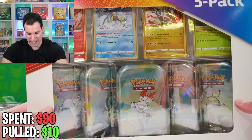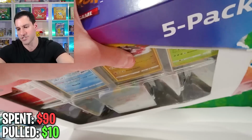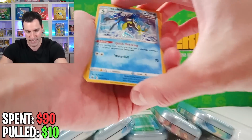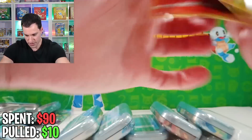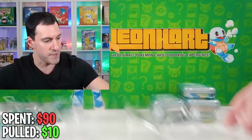Now, it looks like the promos are the same. But let's just make sure. The tins are clearly different, and we'll see if that changes. So, Inteleon, Rillaboom, yeah, so these are all the same. So, obviously you saw the prices earlier for how much those go for, but now we're gonna see, big moment time.